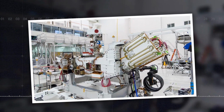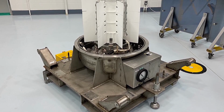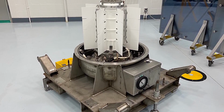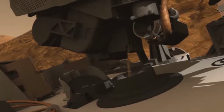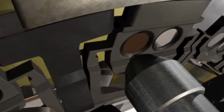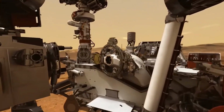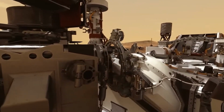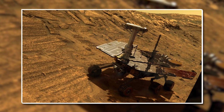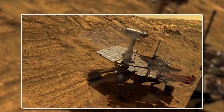In contrast, Curiosity and Perseverance use nuclear power through the radioisotopes. These systems convert heat from the natural decay of plutonium into electricity. This technology ensures that the rover can operate year-round without fluctuations or downtime. The rovers need to store energy to survive the cold Martian nights, though, which can last for hours. For solar-powered rovers, batteries are used to store the energy generated during the day for use at night.